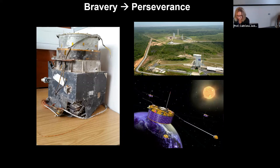So what do we learn from that experience? Well, we learn to not give up is the primary answer, because what I'm showing you here in the bottom right is Cluster 2, which was relaunched successfully 4 years after that initial loss. So they regrouped. They were really disappointed, of course, and it was a really devastating day for people who were involved in that mission, but they regrouped and they rebuilt and they launched in 2000, and those spacecraft are still orbiting above our heads today, studying Earth's magnetosphere.